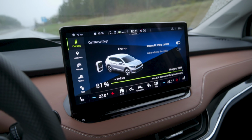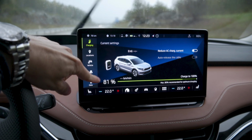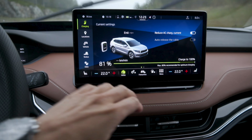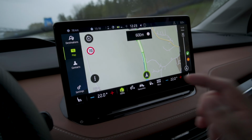I set that to the vehicle, and also preset it here to the charging, meaning I will get my state of charge just by one press. And to go back, you press the home button there. And then I also have my Apple CarPlay, and then I have a navigation. So everything is just super easy.